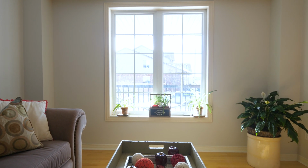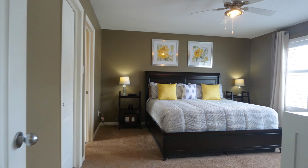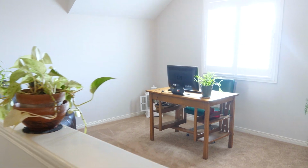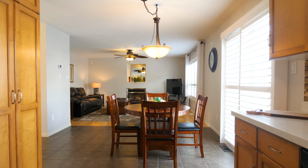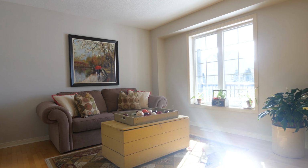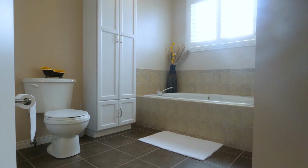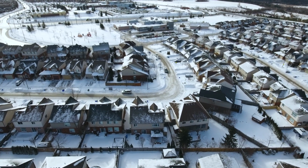This Stockbridge model is a 2,200 square foot home, contains 3 bedrooms, plus a large loft upstairs, a 2-car garage with no sidewalk, as well as a formal dining room and living room filled with light from your large windows. Many upgrades make this home a clear choice for the family who is ready to settle into their ideal neighborhood.